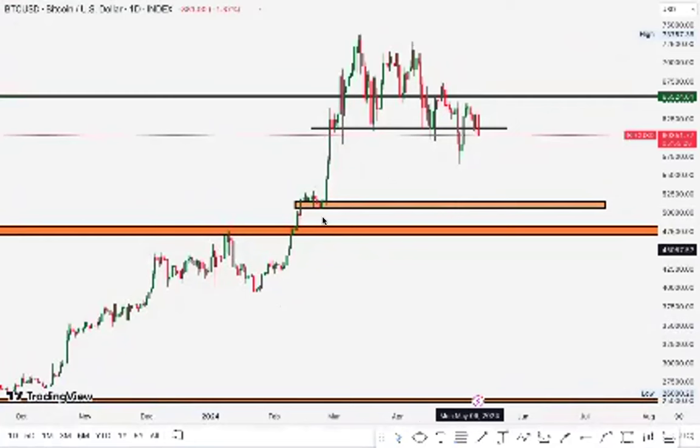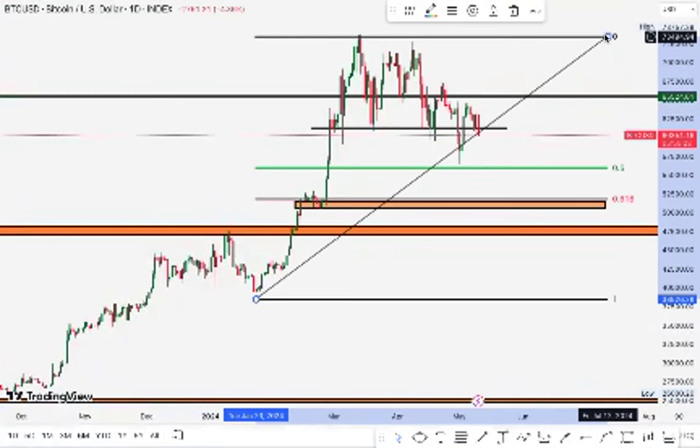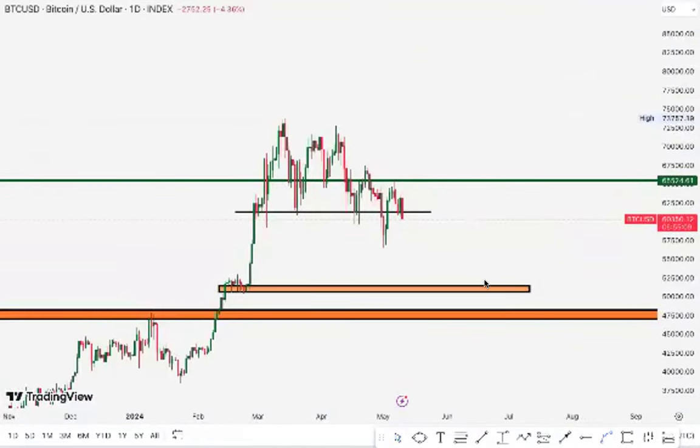And if I bring my Fibonacci just like this from swing low to swing high, you can see that this lines up with the Fibonacci region around here. 0.618 is where I'm going for this guy. So we may see BTC drop all the way to 51K, 52K thereabout, and then we see a blast all the way up to probably all-time highs of $71,000 a coin.